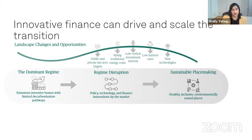First, let's look at a few things that are on the horizon. So we're seeing some landscape changes and opportunities, as you see in the top. And particularly in the last few years, a dramatic interest from both the public sector as well as the private sector in meeting net zero targets. So 2/3 of housing associations are currently undertaking plans to get to net zero by 2050. And we're seeing large developers like Thakeham, for example, having net zero commitments for all of their new builds within the next decade.